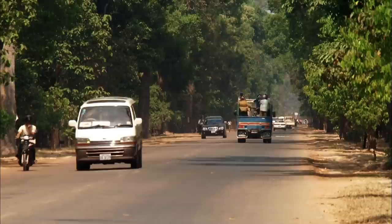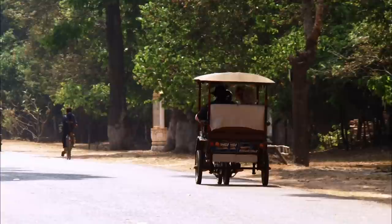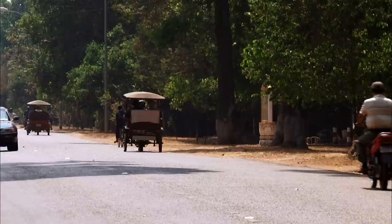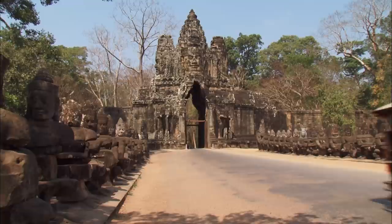Angkor is made up of two main sites, the famous Angkor Wat Temple and the royal city of Angkor Thom. To enter the city of Angkor Thom, home to the royal palace, you pass through one of five immense gates built in the city wall.